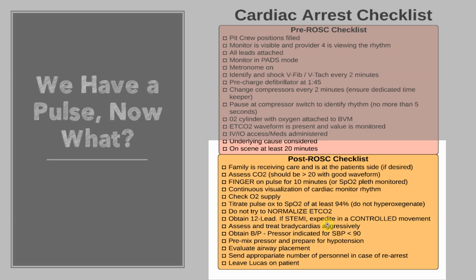Remember, ROSC is very fickle, and the patient is likely to re-arrest within the first 10 minutes. So dedicate a person, doesn't matter who, to locating the pulse and keeping their finger there. And you always want to have the monitor within view. So if somebody's finger is on the pulse and they can view the monitor, if that patient were to go into VF, there should be no longer than a few seconds worth of delay before somebody is back on the chest performing CPR.